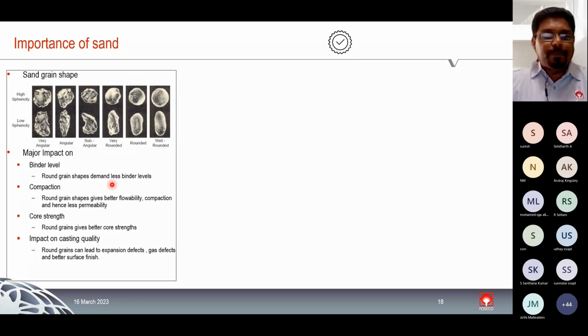Round grains with lower addition levels give you better compaction, and compaction has an impact of lower permeability. But if you can achieve that compaction with lower binder addition levels, that will take care of your permeability aspects, which will give you a better casting surface finish as well as lower gas defects. And definitely the round grains will give you a better casting surface finish.